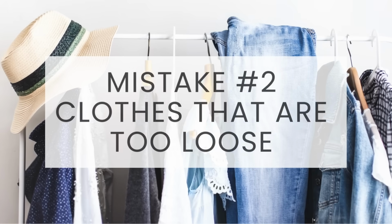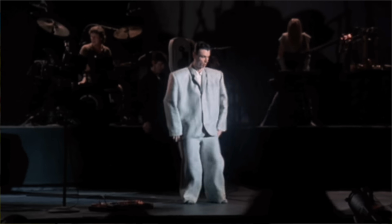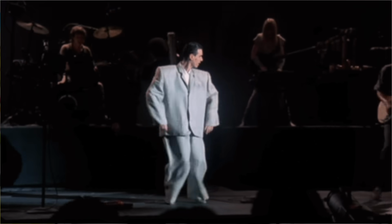The second fashion mistake you may be making is wearing clothes that are too loose. Yeah, we're going the opposite direction here. Too tight? Yes, doesn't work. Too loose also doesn't work. And the reason for this is very loose clothing can hide your body's natural shape and it adds visual bulk, making your silhouette appear larger and shapeless.